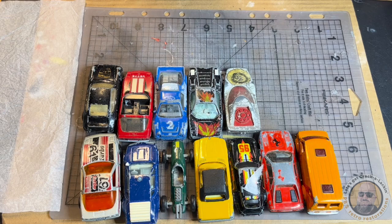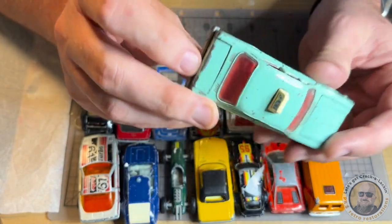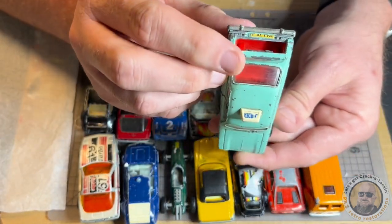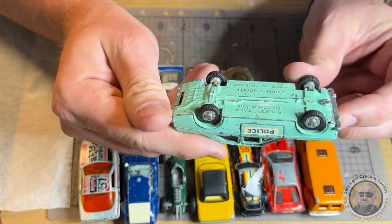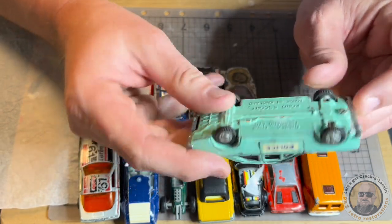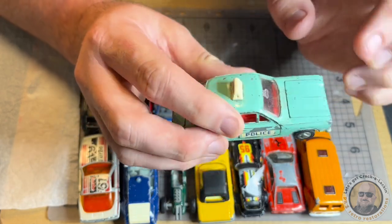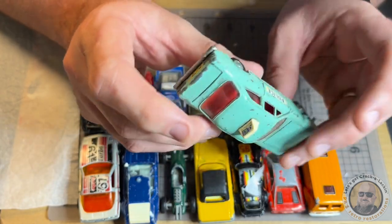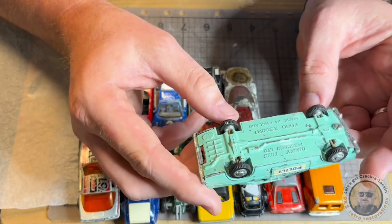Oh, I've got a big one. Oh, no way. You must want this one back, Ben. You can't have sent this to me to have. We've got, yeah, Dinky, the screw base Dinky. Ford Escort police car. And everything's here too, like the bonnet, the topper. Oh man, I'm gonna have to get in touch with you about this one.